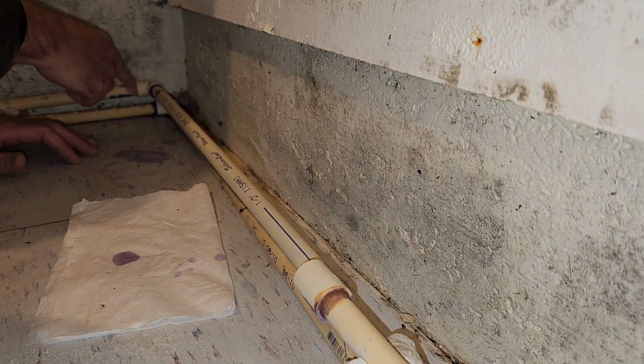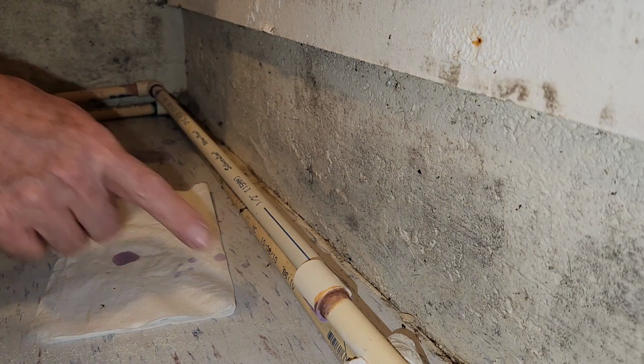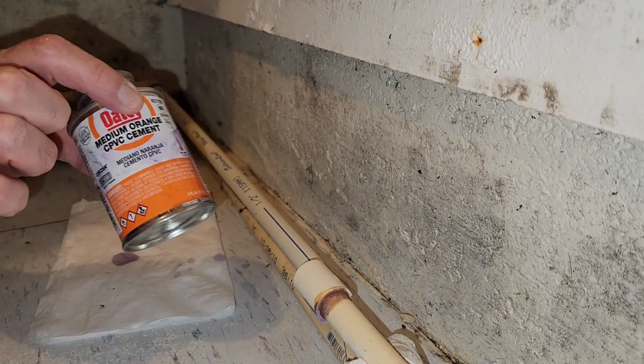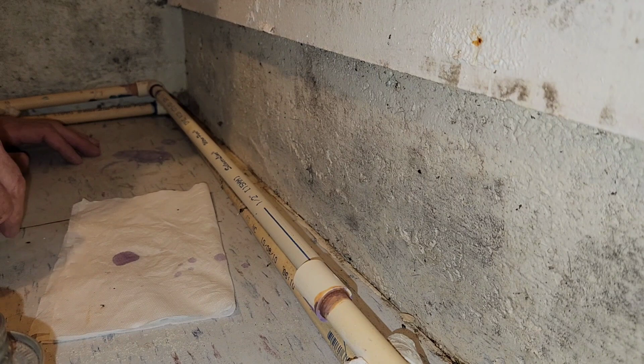So I'm going to give this time to set up a little bit before I come over here and do this. And of course, this glue stuff, you really don't want to be breathing that either. And for some reason, those little buggies are over here flying around. I don't know if you can see them on camera, but once in a while a little tiny bug will fly around.